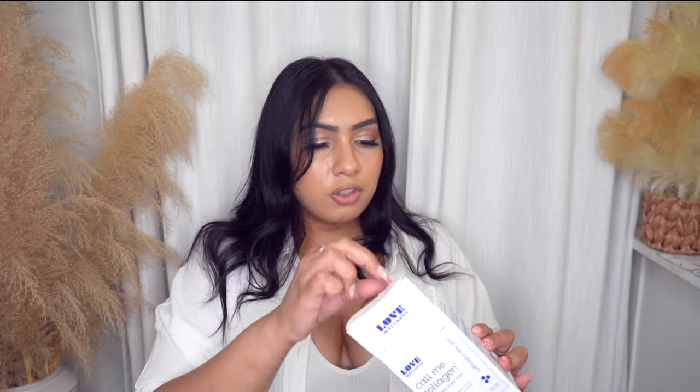So this is Love Wellness. I love this brand. They make some really great supplements for fiber, hair, nails, gut health, and skin. I have no issues with them. I found this box at TJ Maxx, but it is sold on Amazon, because I was looking for where I could purchase this once I run out. You get 15 regular tear sticks in here. They're unflavored, sugar-free, and they're called collagen. They're good for your skin, hair, nails, that sort of thing.